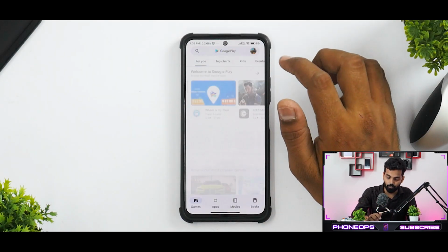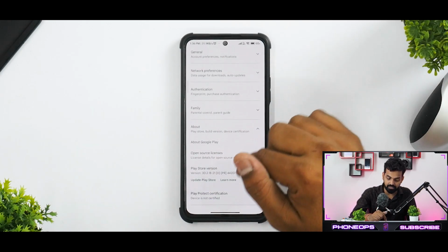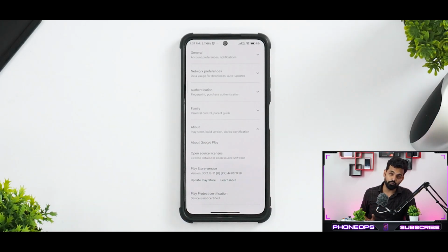The only thing that is broken is CTS profile doesn't work. That means you will see an error that your device is not certified, and some banking applications might give you trouble, for which you will have to install Magisk and follow the procedure to fix CTS profile match as well.